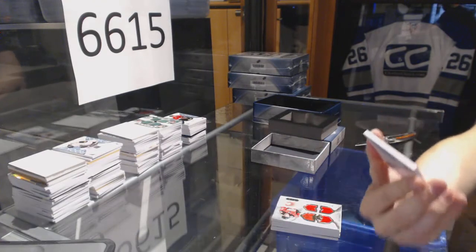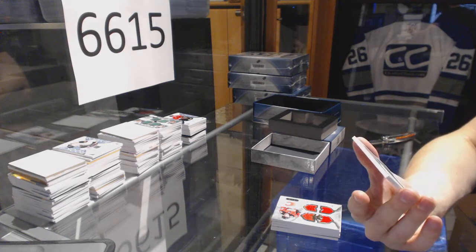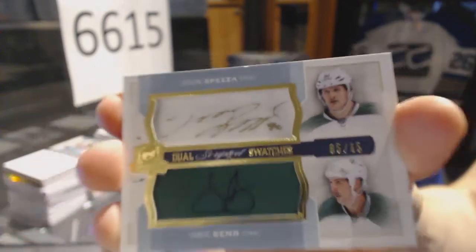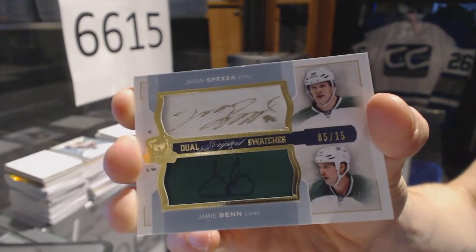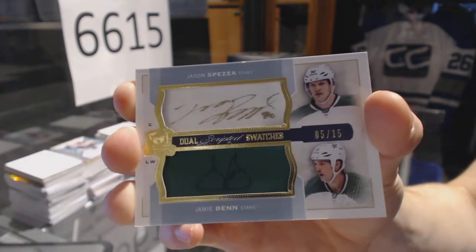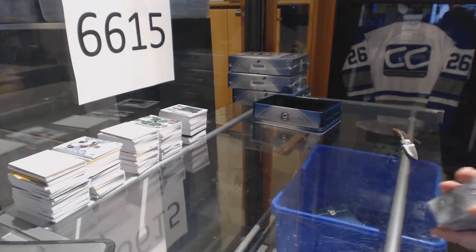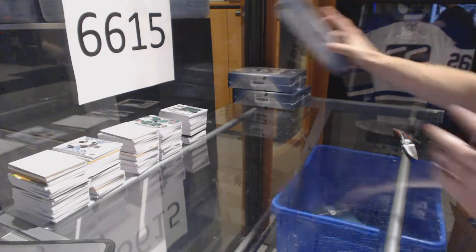And, oh, that's nice. We've got a 14-15 dual scripted swatches, numbered 5 of 15 for the Dallas Stars, Jason Spezza and Jamie Benn. Five of 15 dual scripted swatches for the Stars, Jason Spezza and Jamie Benn. 14-15 dual scripted swatches. All right, tin four.